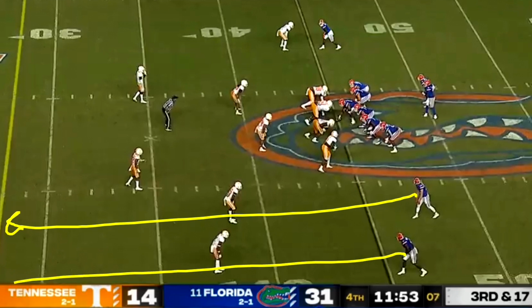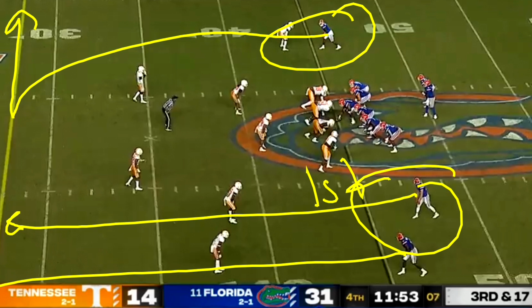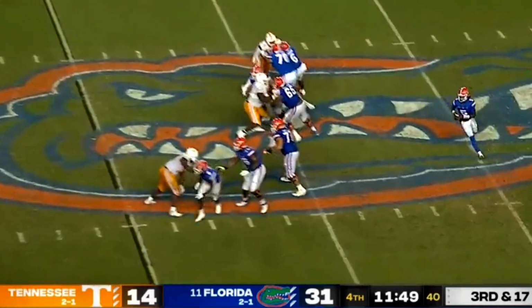You're going to get Shorter running a deep comeback route, and then you're going to have a nice route from Copeland where he goes to the sticks and then out. Copeland's wide open and Whittemore's wide open. Whittemore should be the first read as he's along this side here, and it's where Emery's looking. But Emery really just isn't interested in throwing these sort of passes, as here is what he's going to do.